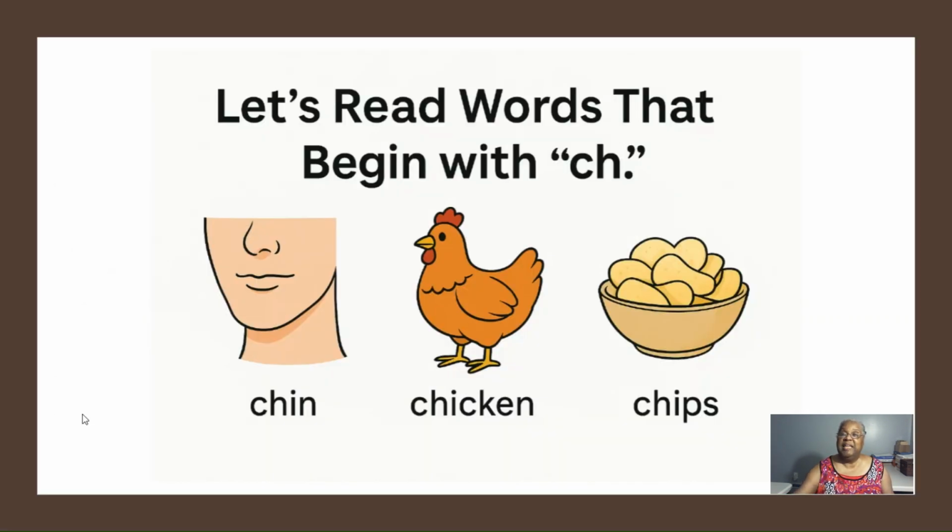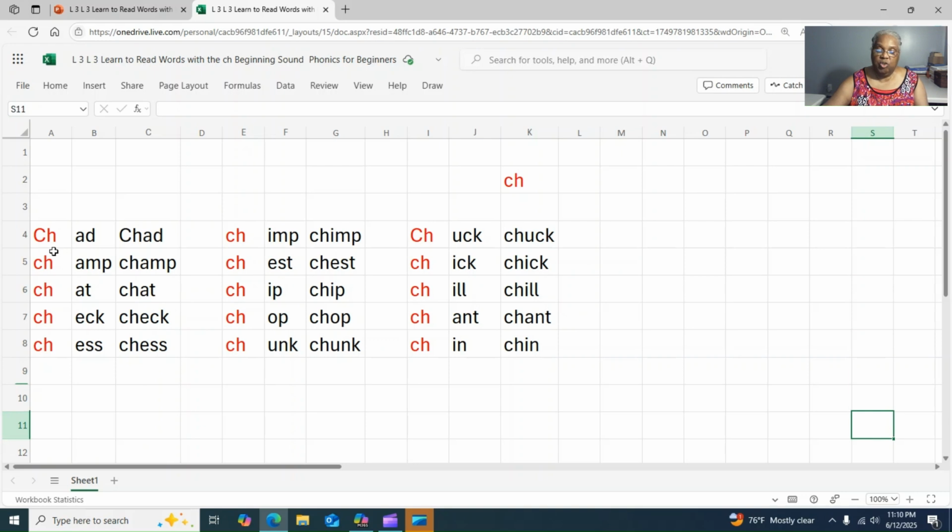Let's read words that begin with ch, like chin, chicken, chips. This is the way that we will read each word in the word list. First, we will say the CH sound. Then we will read the rest of the word. Finally, we will read the whole word. After we have completed reading the word list in this order, we will review the words on the word list by reading the words straight through without pausing. Let us begin.